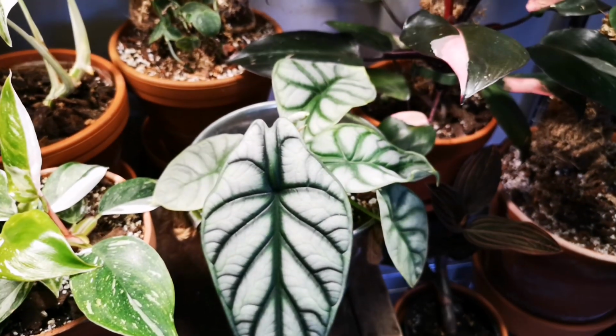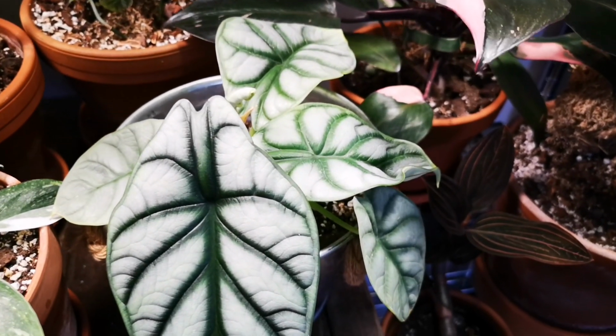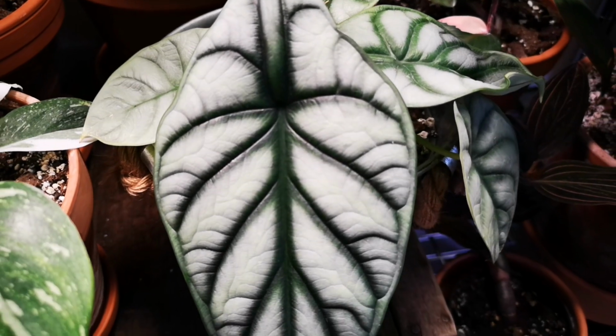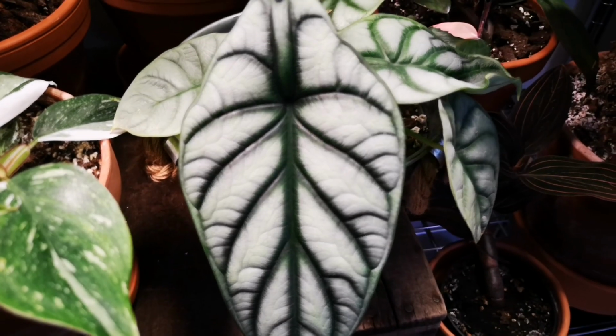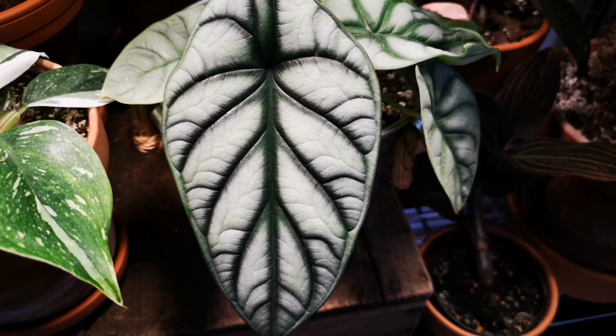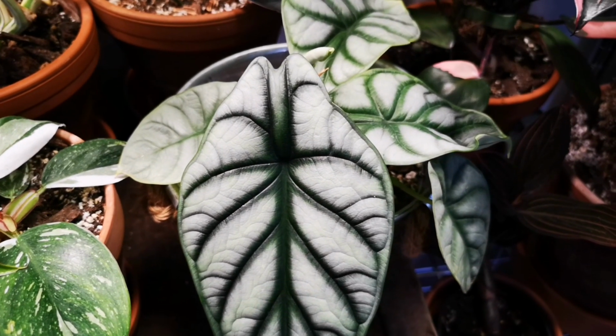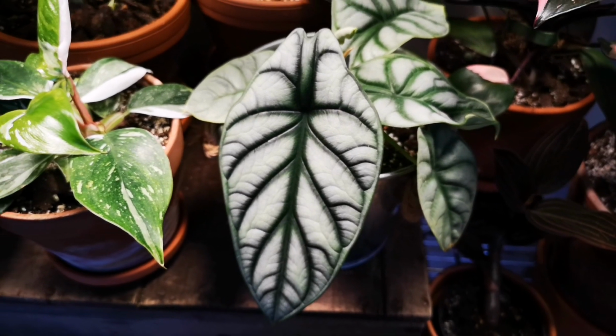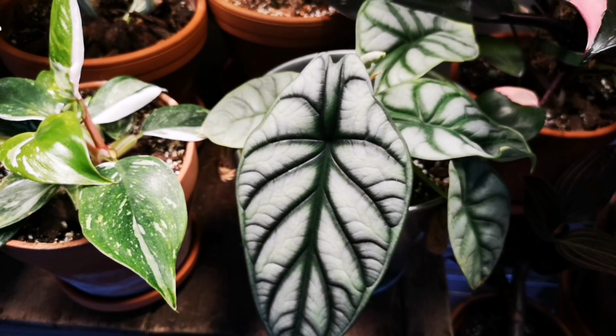Beside that, we have, oh my goodness. Let me just get you in there close. Look at that. Whew. This is my Alocasia Silver Dragon. This leaf just hardened off just a few days ago, actually.